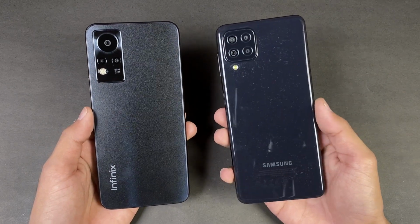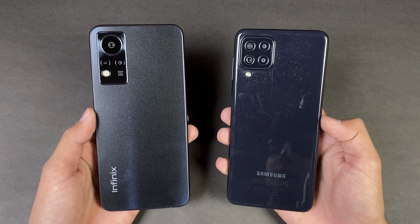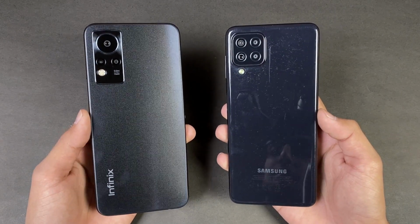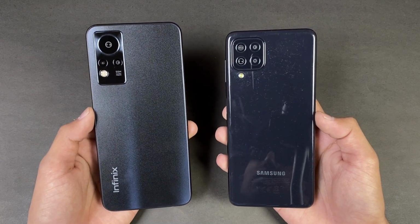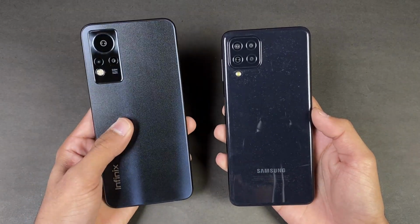On the back, we have quad cameras on the Samsung. We have a 48 megapixel main camera which also has optical image stabilization. Also we have an 8 megapixel ultra wide, a 2 megapixel macro and a 2 megapixel depth sensor, while on the Infinix we have a 50 megapixel main camera, f1.6 aperture. Also we have a 2 megapixel macro and a 2 megapixel depth sensor, no ultra wide lens on the Infinix.